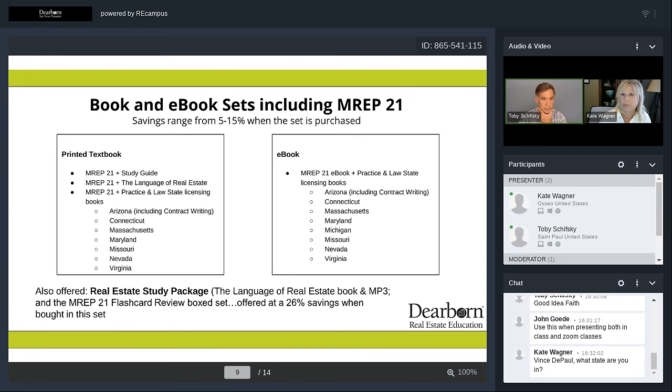So Kate, take us through this. This is really just an example of the book sets, correct? Yeah, obviously, Modern Real Estate Practice is a national licensing book content education option. Now, we sell, for example, Modern Real Estate Practice in Ohio. That book is national content plus Ohio content. Same thing with Modern Real Estate Practice in Georgia. Well, we don't have full state licensing books for every state. There are some states where we offer what we call practice and law books, like Arizona, Connecticut, Massachusetts, and so on. So the solution for schools in those states is you buy the national MREP book and then you buy the practice and law book for, let's say, Massachusetts. You sell that book combo and teach out of that book combo to your students.